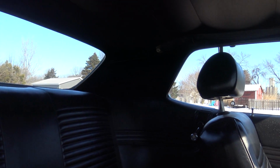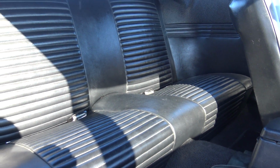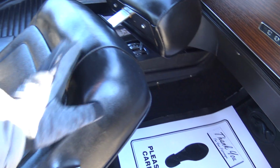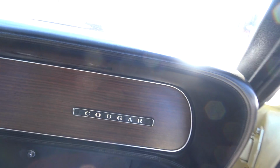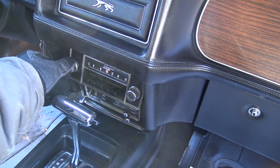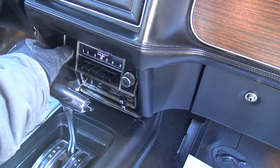Check how tight the rear sail panels are back there to the headliner, both sides. Trim around the back window is all nice and tight. It's got seat belts for two in the back. The back seat's excellent. I don't see any seam splits or tears there. The seats really stayed nice and soft throughout its life. You can definitely tell the car was kept inside. It's got the original Philco radio. Works perfect.